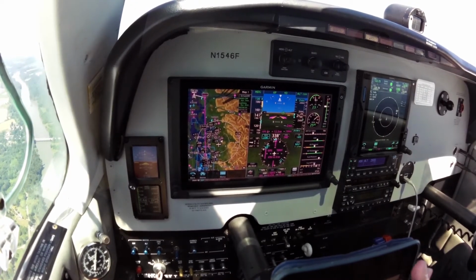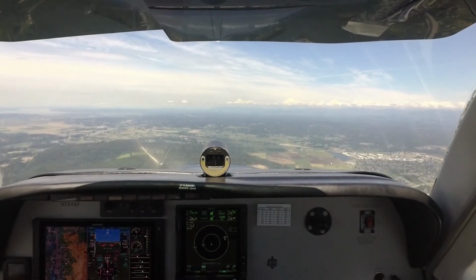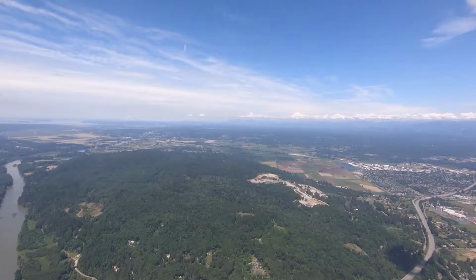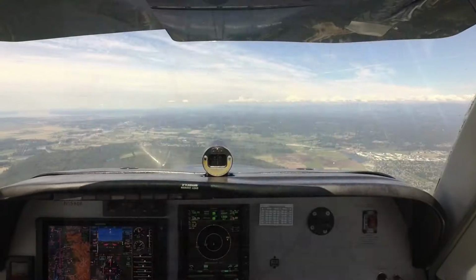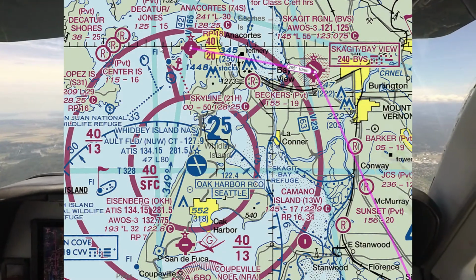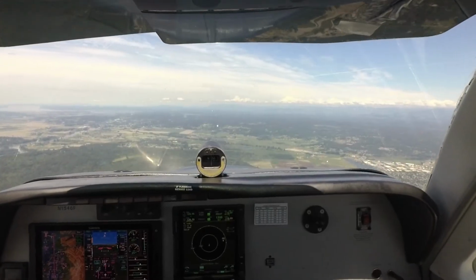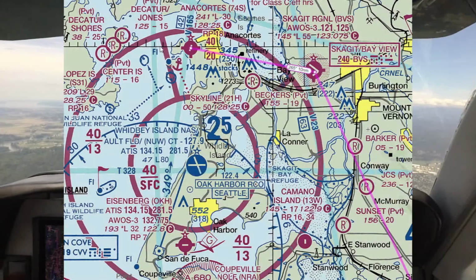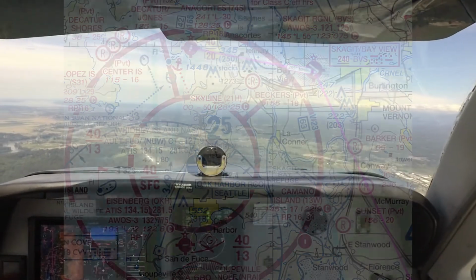So I don't think we have any weather for Anacortes. Whidbey's reporting winds out of the south at 11, southwest at 11, so kind of guess that that's what they're doing. Plan to overfly and join right traffic runway 18. The Class Charlie there is 2,000 feet, so that shouldn't be a problem.